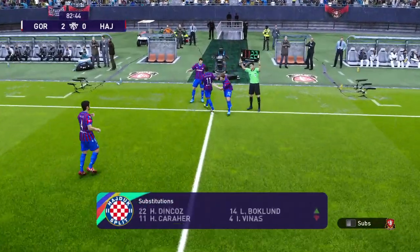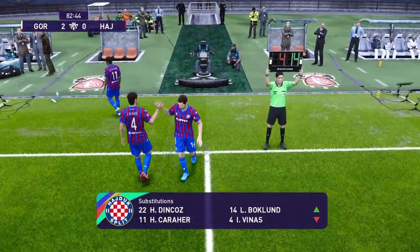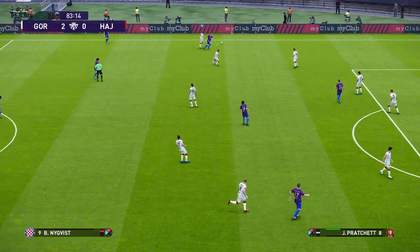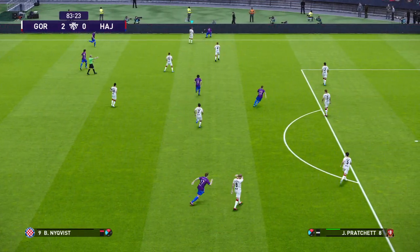There is some activity down on the touchline. It seems there's got to be a change. Yeah, it's pretty obvious as to who was going to be taken off. His energy levels began to sag, and he was never going to last until the final whistle.